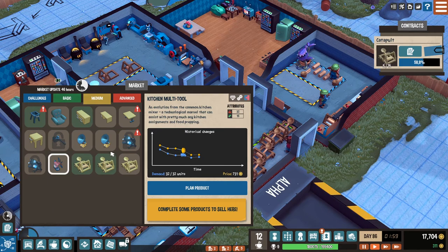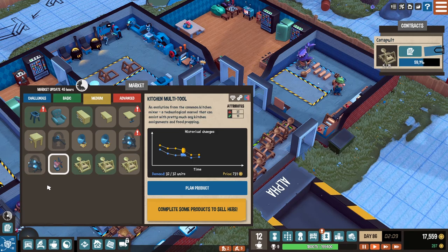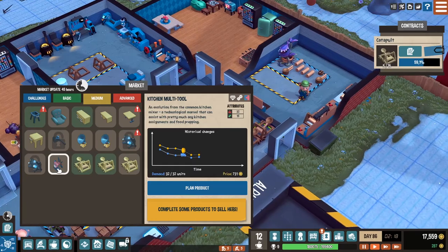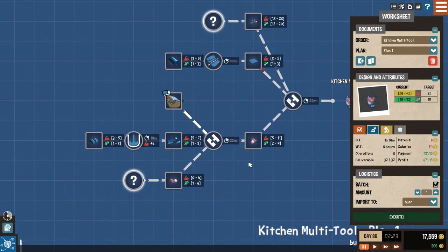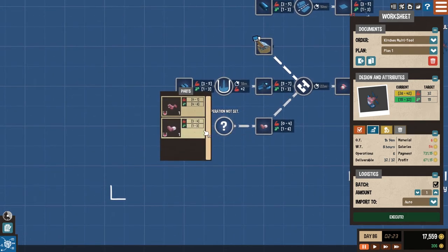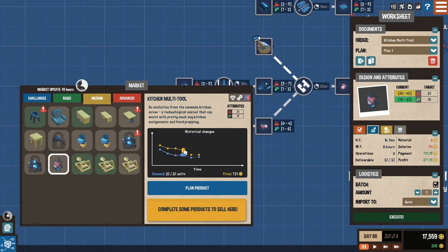A kitchen multi-tool. Interesting. Wait, what's that? I would love that product to be a bit bigger. Maybe we can have a more detailed look at it when we're making it. Let's see what we need for that. We need metal, most definitely. Do we need plastics? Oh, we do need plastics. I think this is a good one to make. We only need metal and plastics, no more woodworking. How's the market doing? I never checked on that. It's not really doing great, is it? Well, maybe we can just make a few, unless I can find something better.